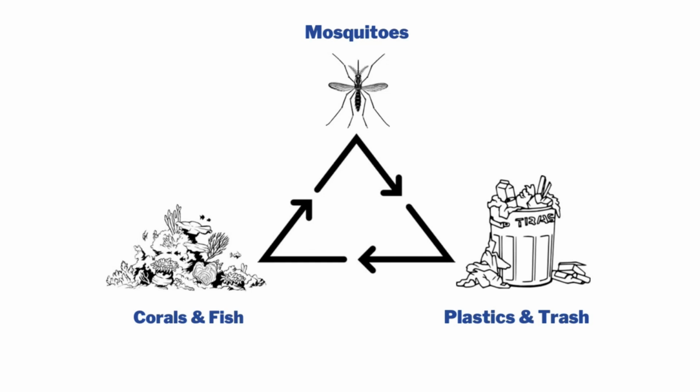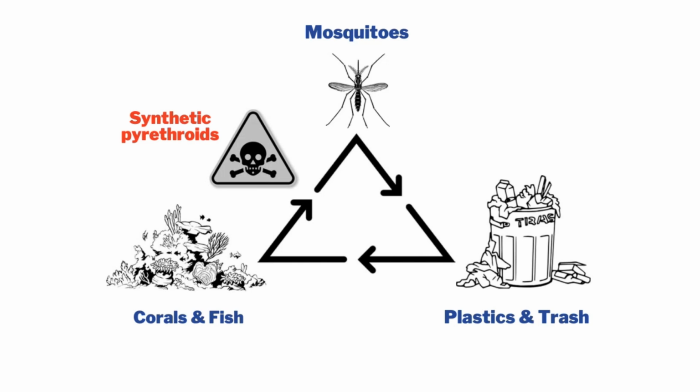How does this interact? The interaction between mosquitoes and corals and marine life is very simple. If you're using the synthetic pyrethroids for fogging and through aerosols, through the drift of droplets of your fog onto the ocean, onto the lagoons surrounding these islands, you are having a big impact on fish. Pyrethroids may not be so harmful to humans, but pyrethroids are extremely toxic, extremely dangerous to fish and coral life. This has been well documented and well described. So if we fog, we also kill not just biodiversity on land, we also kill biodiversity in the sea.